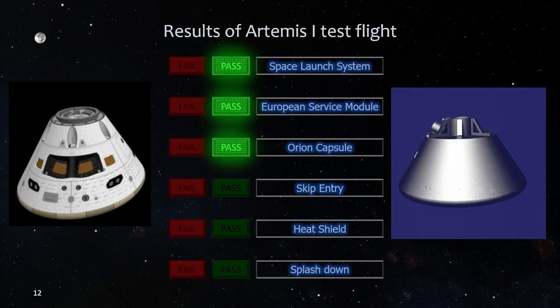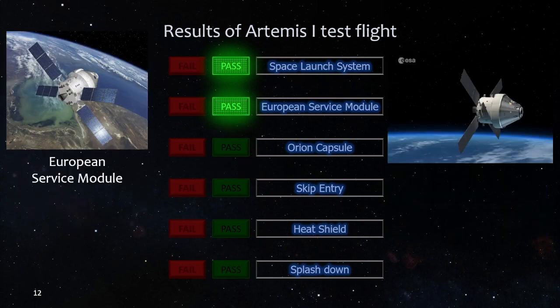How about the service module? That was a pass. The module's engines operated perfectly, enabling Orion to execute the distant retrograde orbit, exit the moon's gravity 5 days later, and direct Orion back home. The module generated 20% more power than initial expectations and consumed 25% less power than predicted. The modules are built by the European Space Agency, with most of the construction in Germany, with the other European countries providing the components for it.